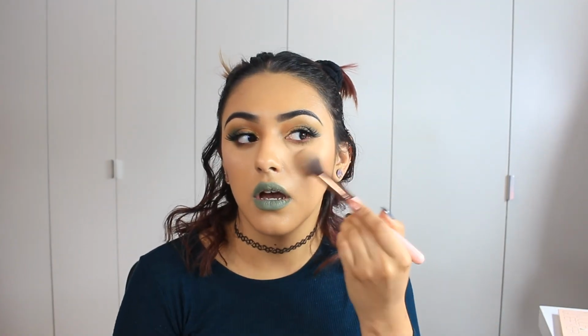Going in, you can really see. Oh yeah, I can definitely see that now. Now I'm gonna do my other cheek. Oh yes, I have a mirror to the left side of me. I'm just gonna put a little bit on my nose. I do have smaller highlighting brushes, but I'm too lazy to take them out at the moment. Ooh, my boo boo child.